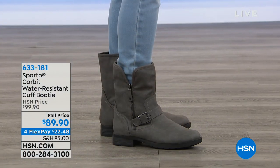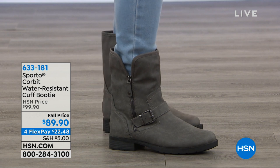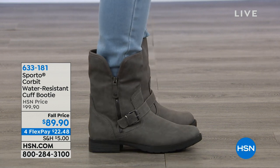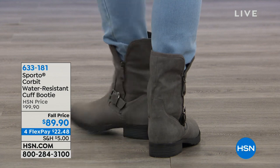Also, I want to show you the Sporto. This is what I'm wearing. I'll tell you why I love this shoe as much as I do already, and it's brand new for the show, is it looks like kind of that rock and very European flair type shoe, but it can take the elements because it's Sporto. That's brilliant, right? So that's going to be coming up. You can even flip it down. You can wear it now. You can wear it deep into winter. It's a great boot. Now it's coming up at a fall price and we have 4 flex pays.